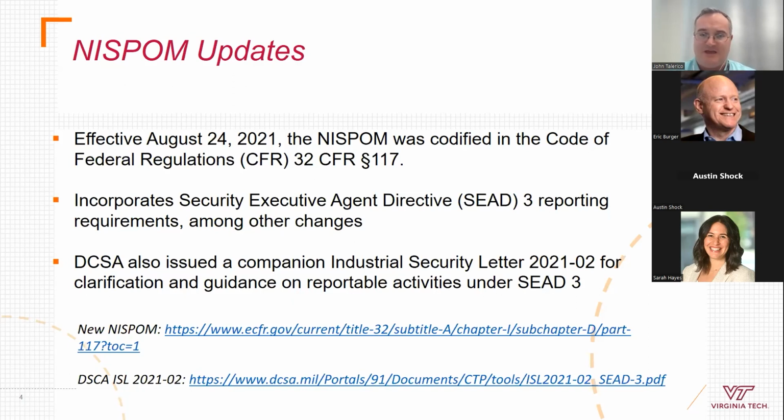One of the changes that came with this move from a manual to the regulations was incorporating some things that really the intelligence community had been doing for a number of years. So it created some synergies there between intelligence community requirements and what we see in the Security Executive Agents Directives, or the SEADs, and what the Department of Defense had been doing that was a little different. So I give a couple of links there, and Dr. Berger has these slides and can share by all means with anyone here who's interested as well. So you can get these links and you can check these out for more information.